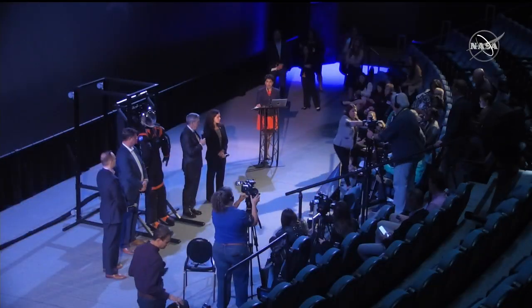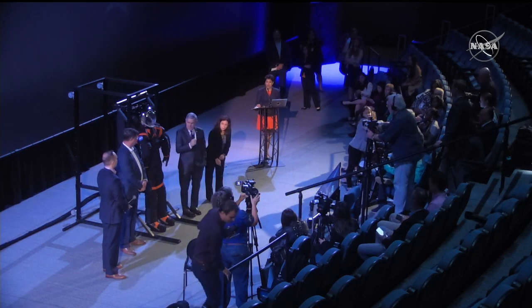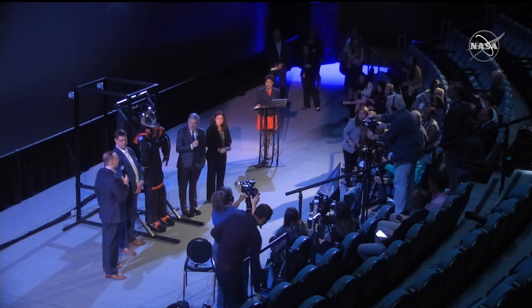So first off, Axiom is building their suit to go to the moon. This is the lunar surface suit, and we hope to have it on the moon in 2025 with Artemis III. Will you test it, though, on the space station? I could take it, or do you guys want to? Yeah, sure, I'll take that.